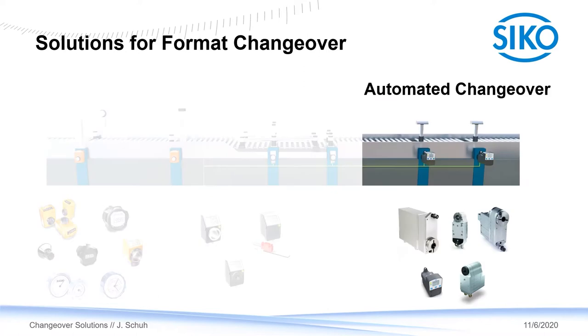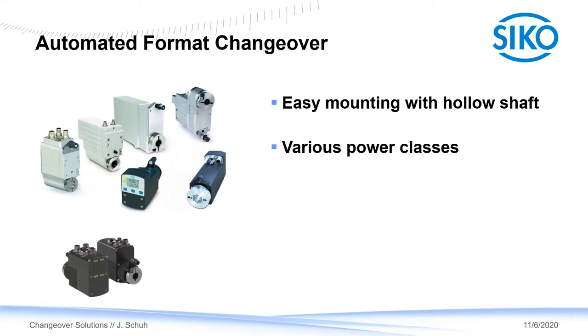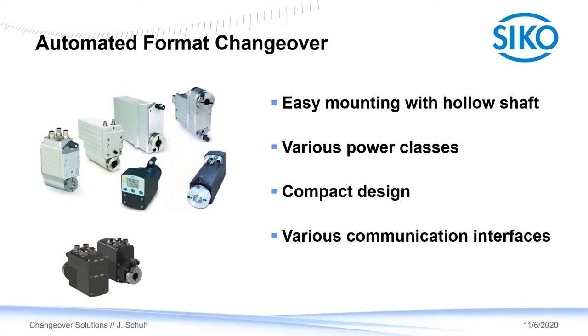A more advanced solution is the automated changeover with our positioning drives. These positioning drives allow an easy mounting with the integrated hollow shaft. We have various power classes depending on the required torque or speed. The compact design contains the gear set, the motor, the electronics, the communication port, and the sensor for a closed loop system. And we offer various communication interfaces depending on the standard which is in your application.